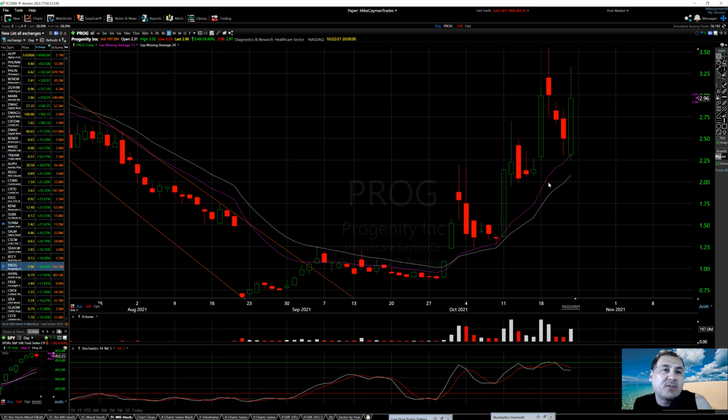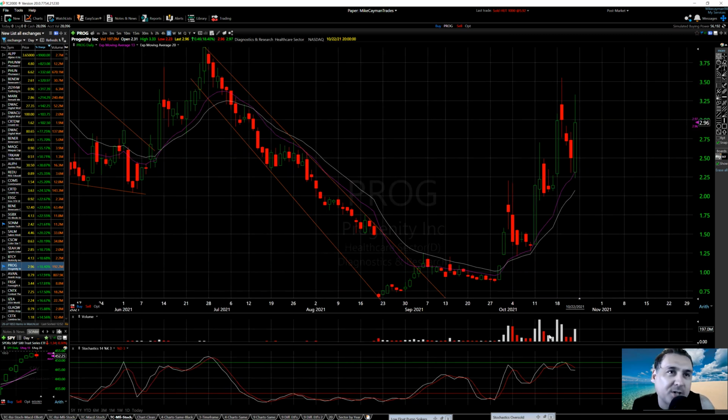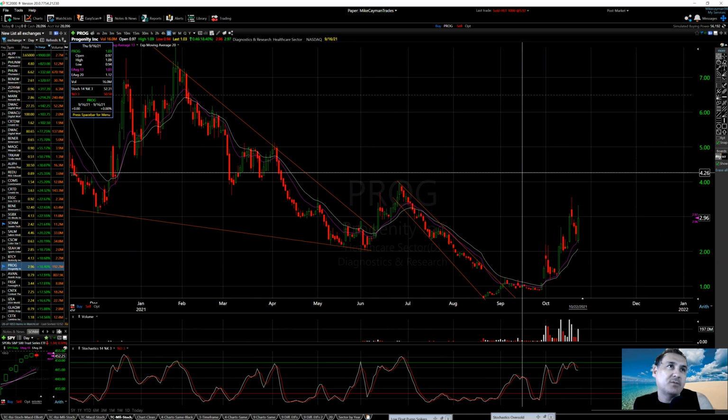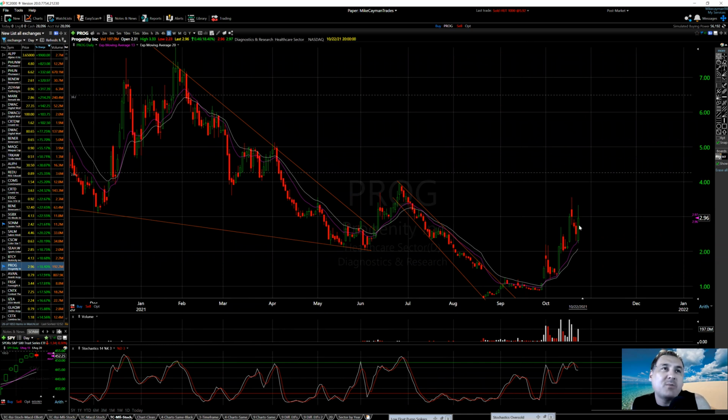Look at this move on Friday. Look at the volume down here. See my white bars are up, volume red are down. Very strong. Stochastics going up like a snake move. Here we are now at 3. And you have the 23.6 fib level, like I said, at 4.25. I think we easily break through.